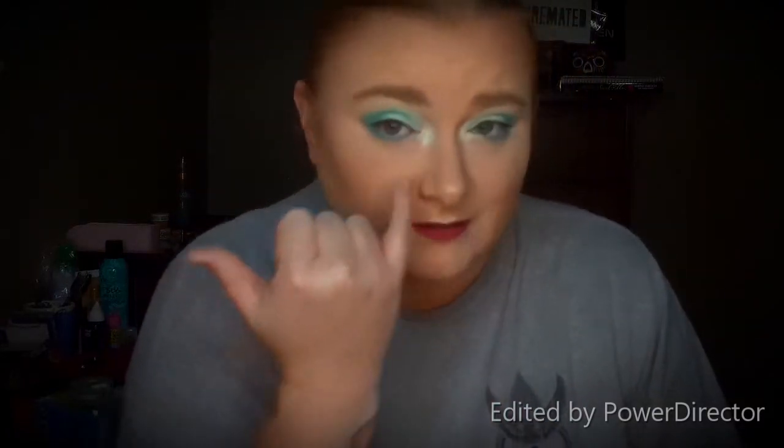And I set my face with this Wet n Wild Natural finish because this is such a matte foundation and I'm already experiencing some peeling on the sides of my face already, which is weird, but whatever. But that is the makeup look for today.